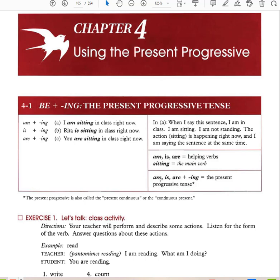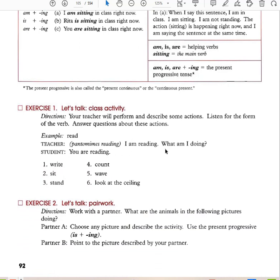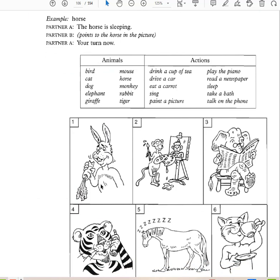And so when you have verb tenses in the ing formation, that is known as present progressive tense. So here you would say, what are you doing right now? I am reading. What are you writing now? I am writing a paper. Where are you sitting? I am sitting in a classroom. Are you standing or are you lying down? Actually, I'm doing neither. I am sitting down. I am counting these sentences. I am waving to my friend. I am not looking at the ceiling as I am reading this paper. So it's something that's happening right now.